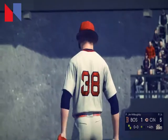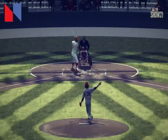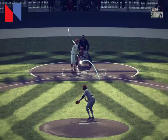That swing tells me he was really trying to get a pitch out front and rip it down the line, but that wasn't a great pitch to do it on. It's really not the best two-strike approach either.